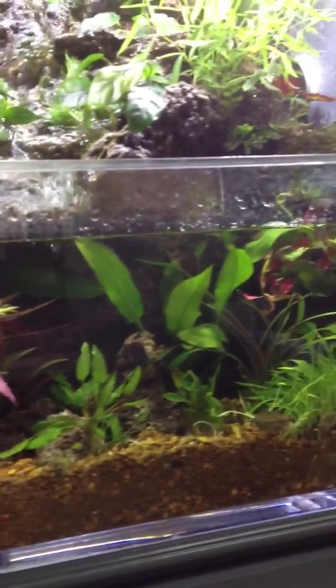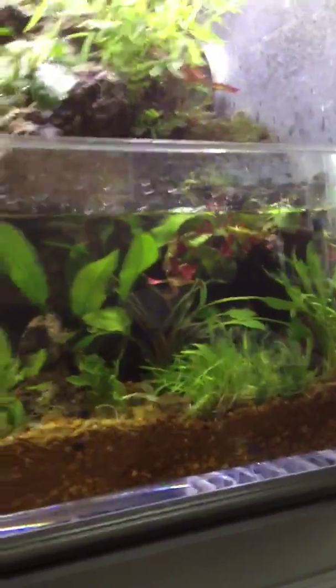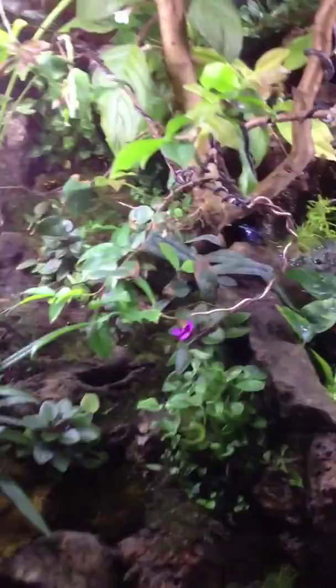and it looks good, but not nearly as good as it will look once the plants start becoming established and they start facing up towards the light and spreading out and looking more natural. You can see all the little micro swords down there at the bottom. They've got to get established and start spreading out, looking more natural, but that will happen. And then today we also added some frogs.